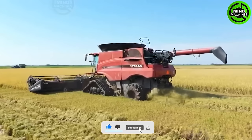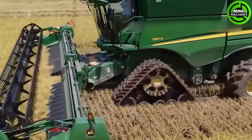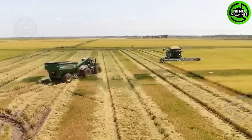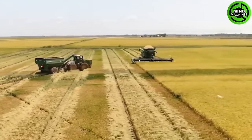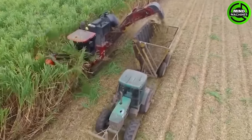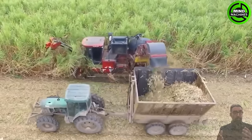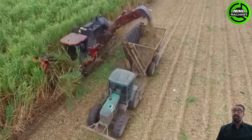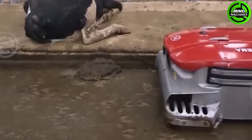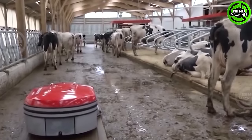Harvesting rice fields with this machine is like reaping the rewards of hard work and dedication. I wonder how farmers can harvest this large sugarcane field within a day, and this machine is the best answer. This automated cattle manure cleaner is like a diligent janitor, keeping the barn clean and the cows content.